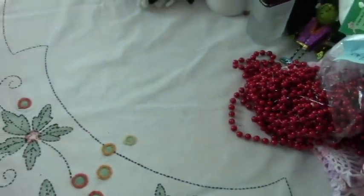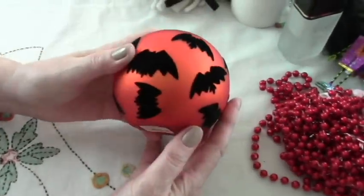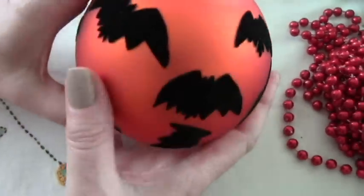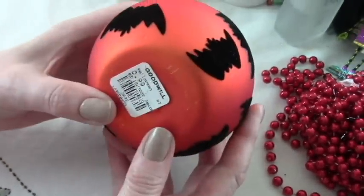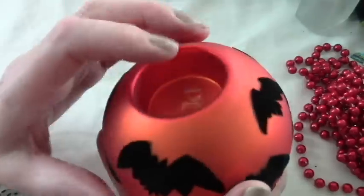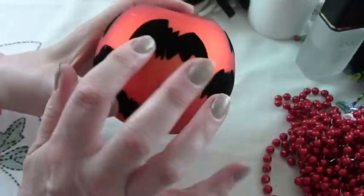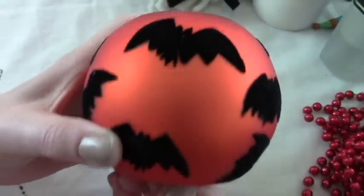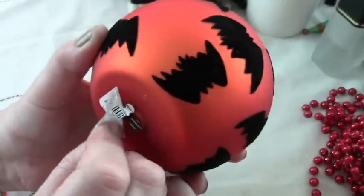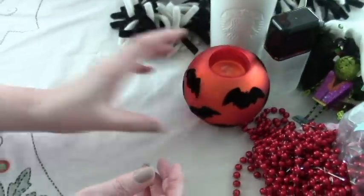And let's see. This I got at the Goodwill. I think the stuff I showed at the beach, I got at the Goodwill, too. So this was 99 cents. This would be nice with a little tea light in it. And these are flocked bats. I don't think it has a mark on it. Nope, but it's like mercury glass. So that's pretty good for a buck.